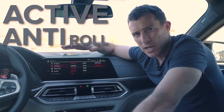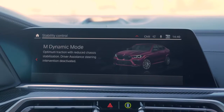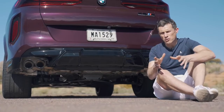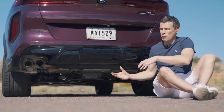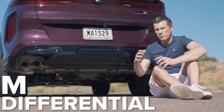There's active anti-roll stabilisation to keep the car nice and upright through faster turns, and you have a special M Dynamic mode for the stability control, which is like a halfway house with a bit of tail-happiness, but it'll still gather you up if you get things wrong. The car's four-wheel drive system is set up for a rear-wheel drive bias, but there's even a four-wheel drive sport mode, which is even more rear drive biased. And then there's the M rear differential, which can send power to the rear wheel with the most grip.